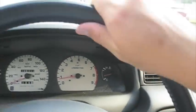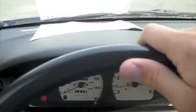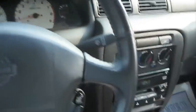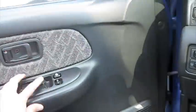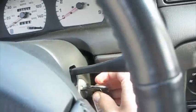It's also got a nice leather wrapped steering wheel. It's in great shape too. There's no signs of really any wear on it. All right. And we'll pop the trunk and the fuel cap.